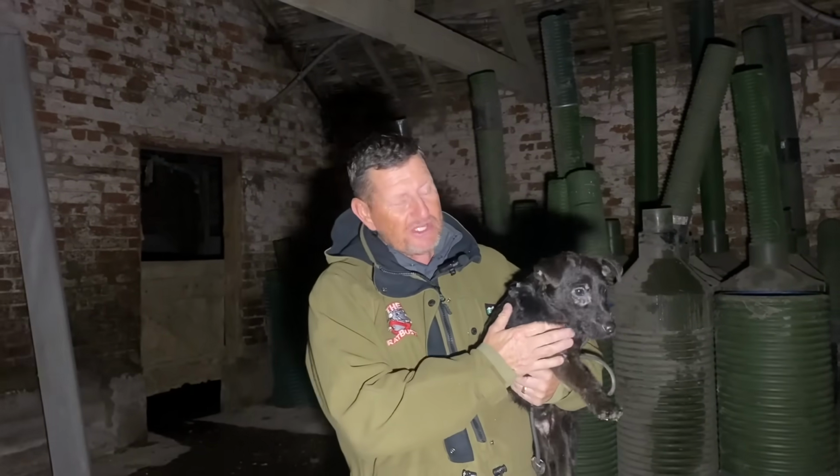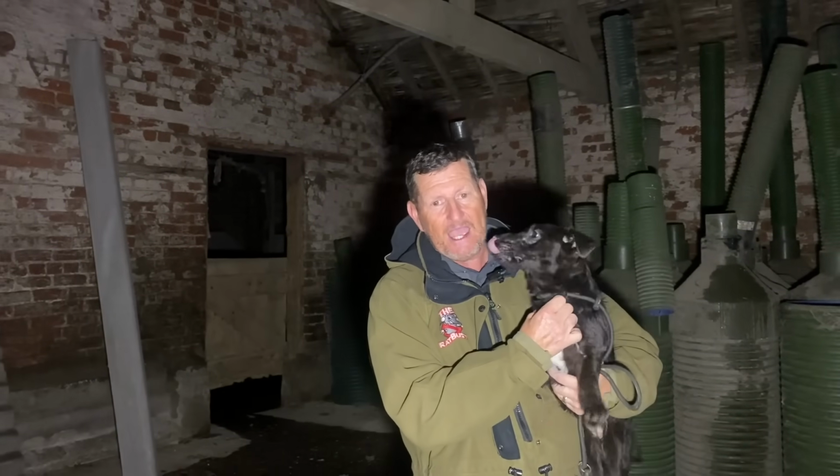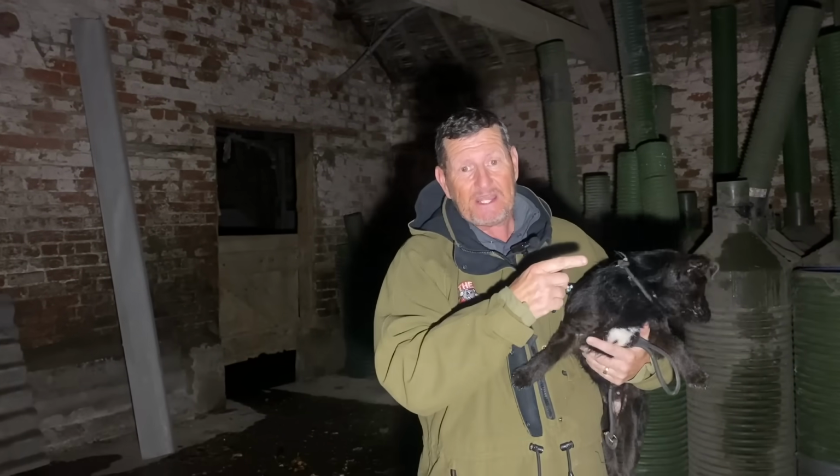Well, this is a new addition to the Rat Busting team. This is my little terrier, Cookie. She's 8 months old now. We're going to go and have a crack at these rats in this barn.